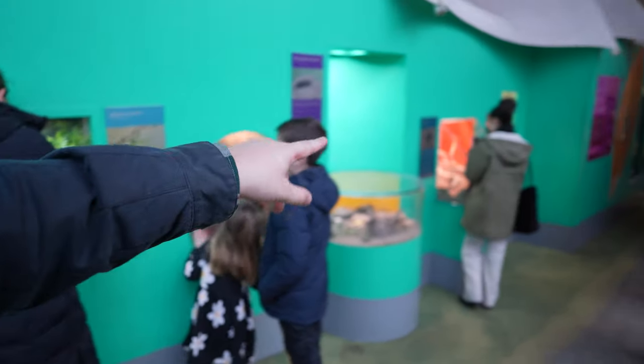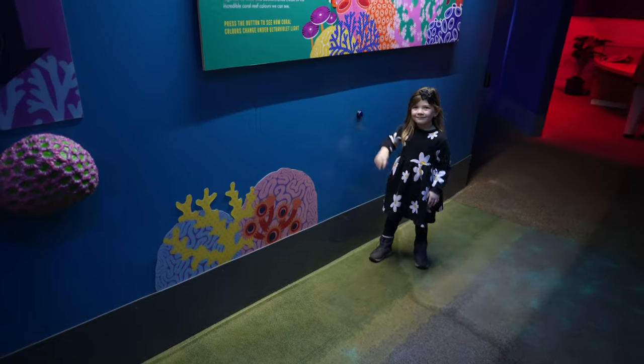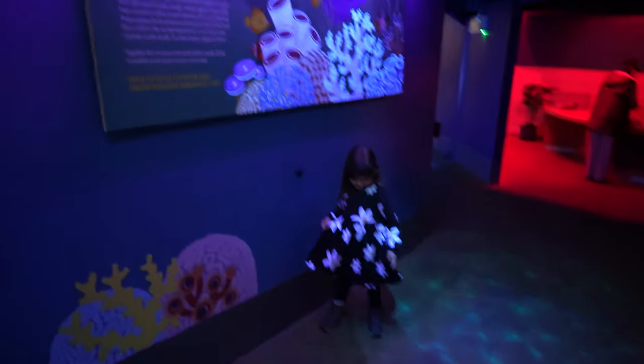There's lots of other bugs here, we won't show you all the bugs, but we're going to go upwards of them and see the aquarium. So Prim has found a special button that makes her dress glow in the dark. Wow, like a coral reef.